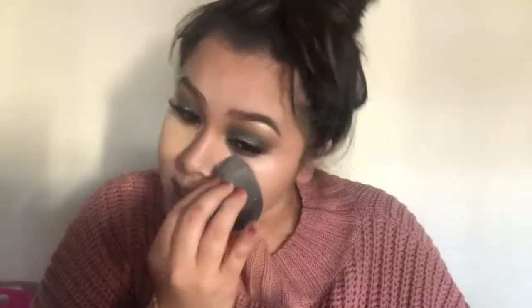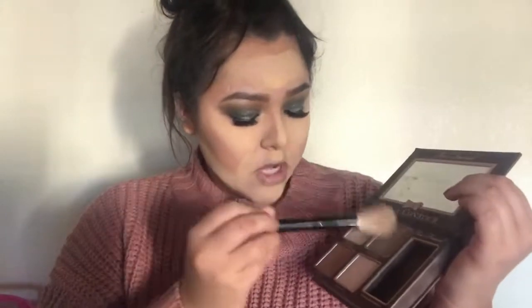I'm gonna go in with some pressed powder. This is the same one as I used to set my eyes, which is the Rimmel Stay Matte. I'm gonna be using the Maybelline Fit Me Loose Finishing Powder in the shade Light Medium. Now I'm gonna go in with the Too Faced Cocoa Contour Palette. I'm gonna be mixing the two contour shades right here, and this is medium cocoa and this is dark cocoa.